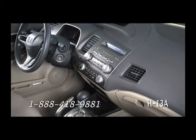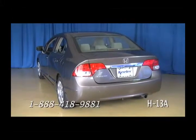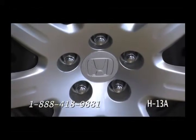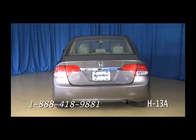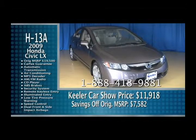This 2009 Honda Civic LX was serviced at Keeler Motor Car Company and comes with a Carfax guarantee, the most trusted vehicle information source. You don't want to miss the opportunity to own this wonderful ride. This 2009 Honda Civic LX had an original MSRP of $19,500. The Keeler Car Show price is only $11,918. That's a savings of $7,582 from its original MSRP.